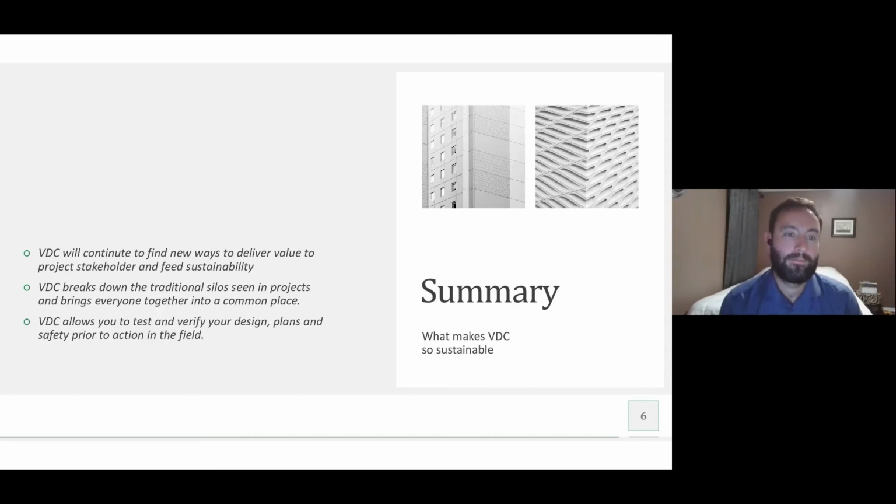In summary, I think VDC will continue to find new ways to deliver value to project stakeholders and feed the idea of sustainability. VDC is all about breaking down the traditional silos we've seen and bringing everybody together in that common place, and it allows us to test and verify things in advance. The way I've looked at it, doing VDC work is like having a big sandbox, and you can do a dress rehearsal as many times as you need to figure out how to get it right.